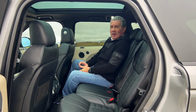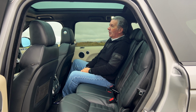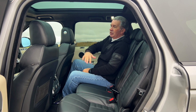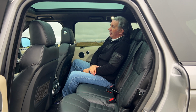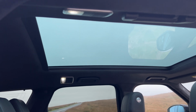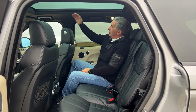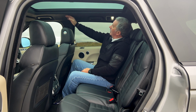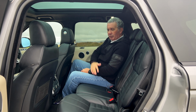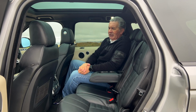Best car to drive and best car to be a passenger in too. Nice view of the road all round. These rear seats are raised slightly above the drivers and the passengers, so you can view over the top of them. It's got the full glass panoramic sunroof as well, so it's a nice lighting area in the back here. And the Autobiography's got this lovely Alcantara trim on the roof too. Really well finished off, perforated leather, and it looks like proper leather. Really nice in the back.